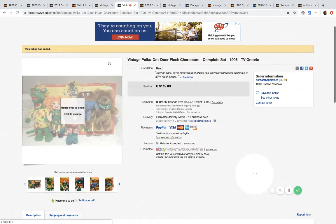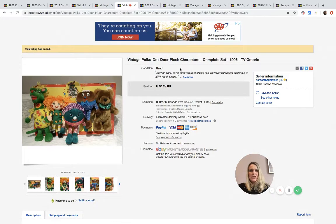Okay, so this is a vintage polka dot plush characters complete set, 1996. So she paid $100 for these, which is $74.35, but she wanted it for her own personal collection. She got it from a local seller. She ended up selling it for $119. She said she just wanted to make her money back because she found the only two characters she actually wanted somewhere else. So she basically just tried to get her money back. So she did. She bought it for $100, sold it for $119. So with fees and everything, she probably about broke even.